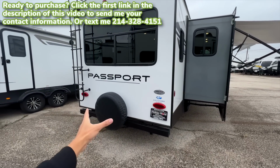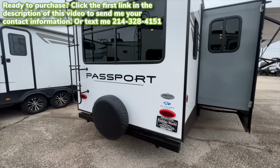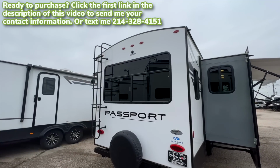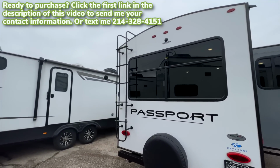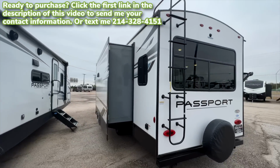Spare tire on the bumper, so you do have that already in place, and then two reverse lights. They are LED lights, plus prep space for a backup camera if you did want to install a backup camera. Does come with a ladder on it as well, so you can get up onto your roof. So you have access to get up there.